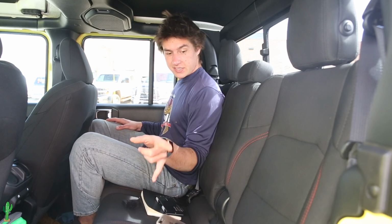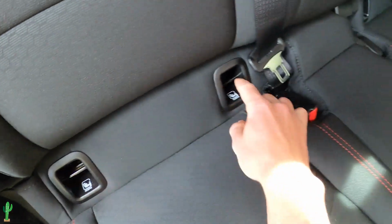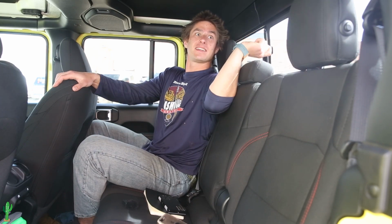So you have mounting points in the back in both of these main rear seats for a child seat, which, if that's important to you, that's pretty great. You have this rear window. I love having these on top of being able to take the whole roof and all the doors off. You have some increased vent from that.